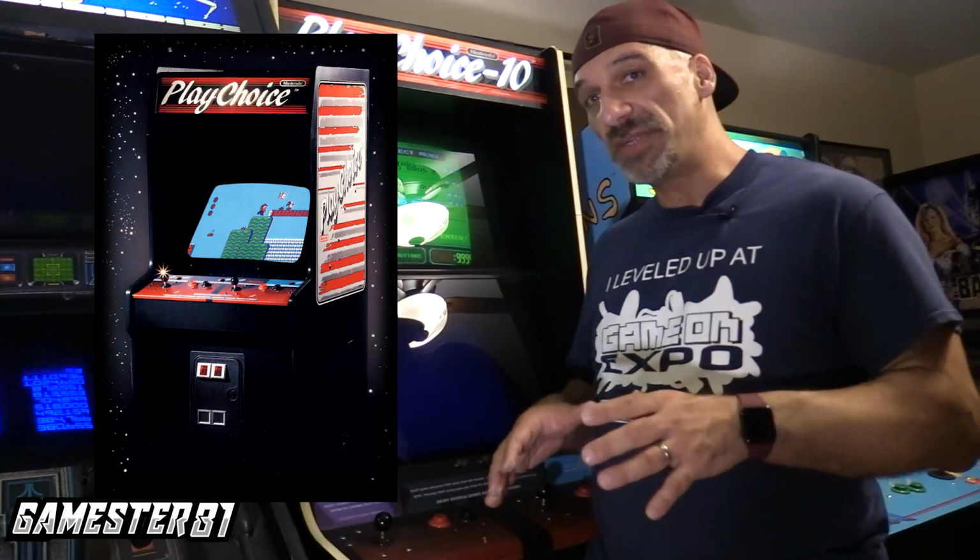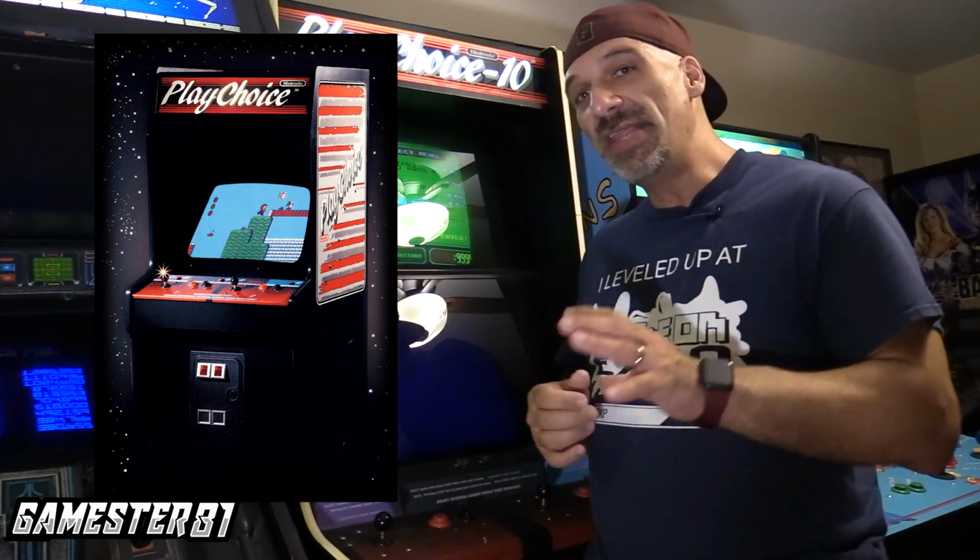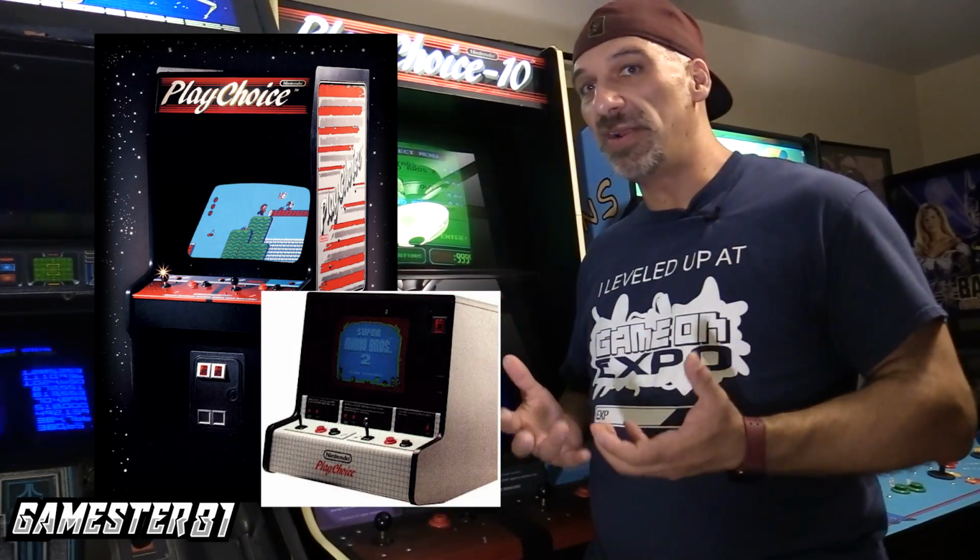There are various versions available. There's a dual screen one here, which is my favorite one. There's a single screen one, which is more like Donkey Kong arcade size. There's also a tabletop one, which is super rare and super cool as well. These were promotional tools for Nintendo to promote upcoming Nintendo games.